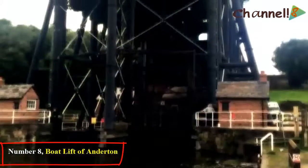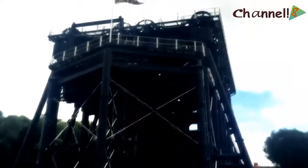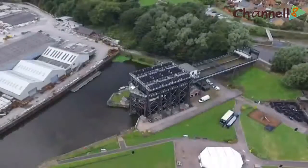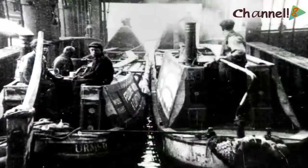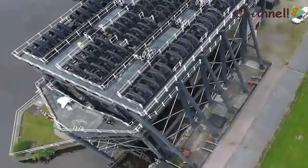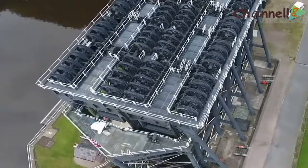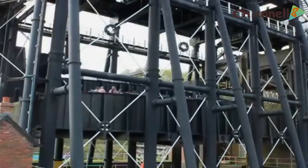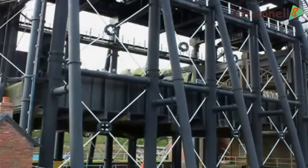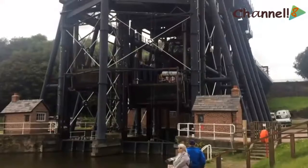Number 8. Anderton Boat Lift. The Anderton boat lift was opened to traffic on the 26th of July of 1875, is located in the center of England, and was used to connect the salt mines and thus transport the merchandise to the sea ports. Initially it used a hydraulic system, but after an accident due to corrosion in the pistons, it was decided to install an electrical system to operate the elevator.